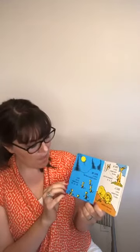Big K, little K, what begins with K? Kangaroo and kite, K, K, K. K says K. Big L, little L, what begins with L? Lion with a lollipop, L, L, L. What does L say? Big M, little M, what begins with M? Mice in the moonlight, M, M, M. What does M say?